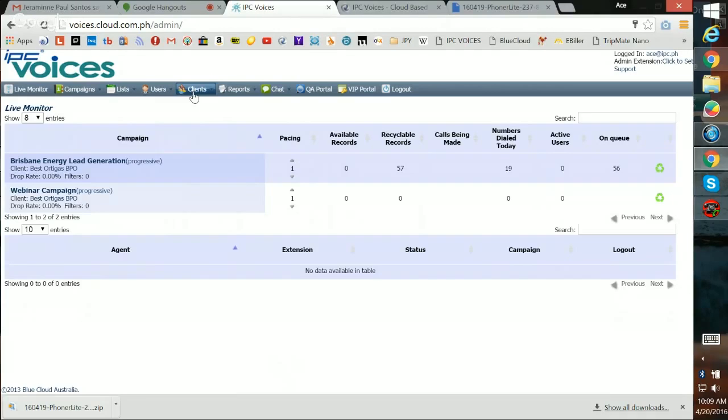Okay, so now that you see the admin page, I'm sure you're asking what will be the first step of setting up a call center or a campaign, right? Well, the first is actually adding clients. So to that, let me refer you to the client side of the application. So let's click on new client.